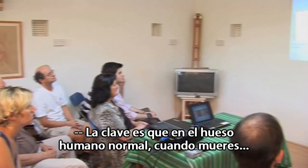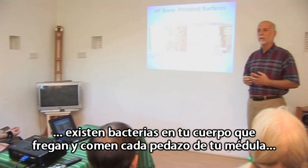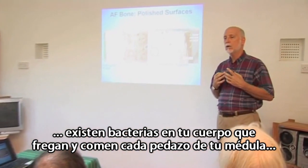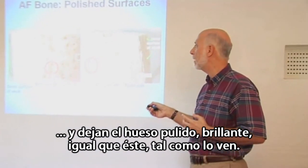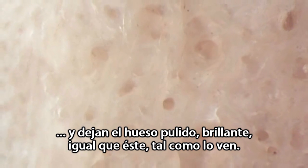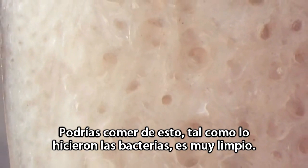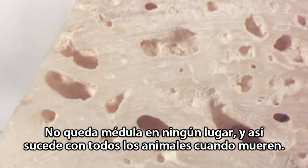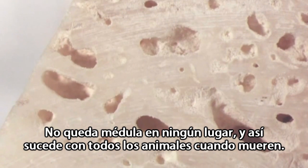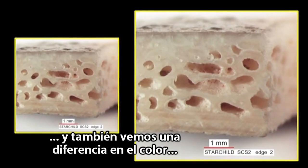The key is that normal human bone, when you die, there are bacteria in your body that scour and eat every bit of your marrow out, and they leave your bone polished, shining, just like you see. You could eat out of that just like the bacteria did. It's so clean. There is no marrow left anywhere, and this is the way it is with all animals when they die. With a Starchild, we see a big difference, and we also see a difference in the color too.